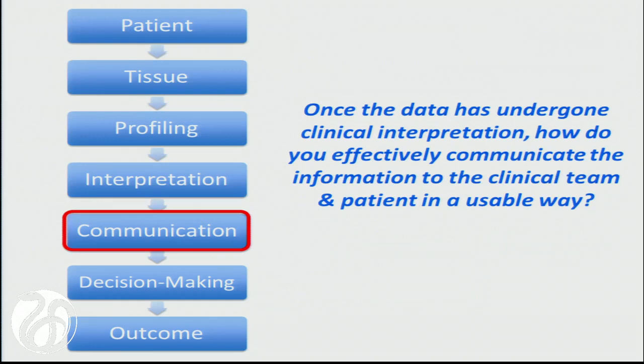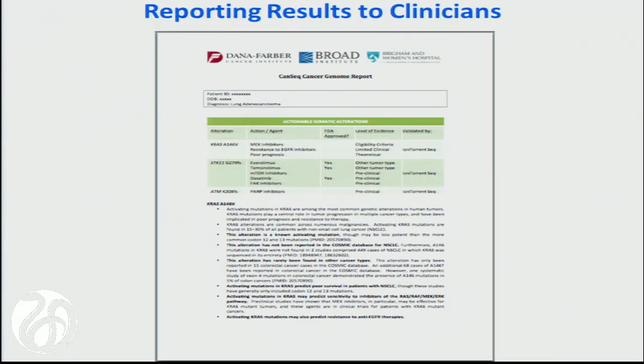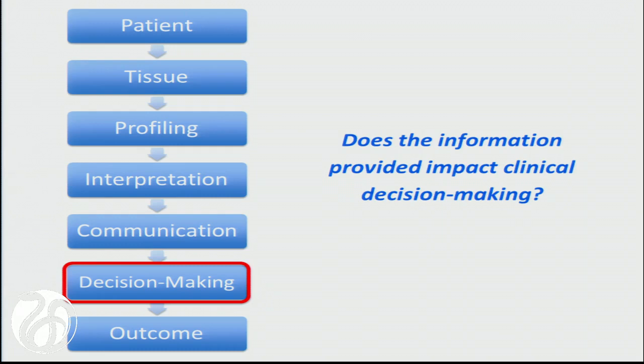So then, of course, one needs to communicate this, and there's a whole area of research around how best to make reports available. And this is an example of an earlier report that's come out for exome level data at Dana-Farber. And then finally, the question is, does the information provided impact clinical decision making?